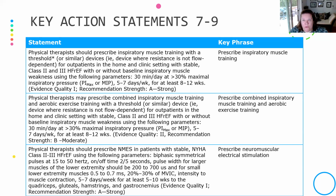So those are the most recommended. There are 9 different statements, but it really comes down to promoting activity, helping people to understand the disease process and how to manage it, and then their exercise prescription: doing some sort of aerobic program, which can be continuous or, as I said, interval training can be beneficial; doing some sort of resisted training; adding on inspiratory muscle training. And then especially if you have someone who's not really mobile or can't participate well in a resisted program, adding NMES can be really helpful to consider for patients with heart failure.